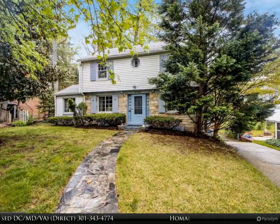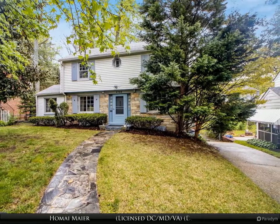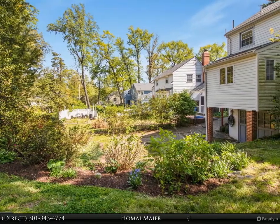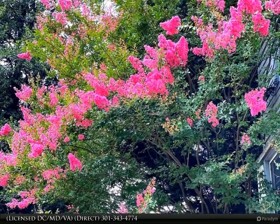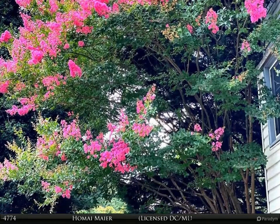DC/MD/VA. Nature lovers and entertainers delight. Commuter's dream, a few minutes from the DC border and the Cheverly Metro. A large dining room, living room and kitchen make this home ideal for entertaining indoors, and a lovely, two-tiered, spacious yard with various flowers blooming at different times of the year make outdoor get-togethers such a pleasure.